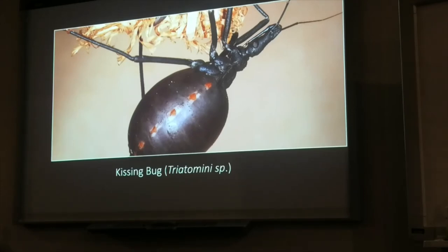Again, they're a type of assassin bug, and they don't do what assassin bugs usually do, which is kill other insects and suck their blood. They become parasites on mammals, including us. They wait until we're asleep, and then come along and drain the blood from our soft tissue. The name kissing bug comes from the fact that they like easily accessible soft tissue areas like your lips. So it looks like they're kissing you and feeding off your lips.